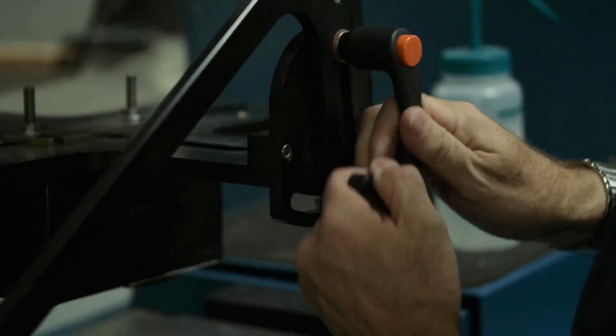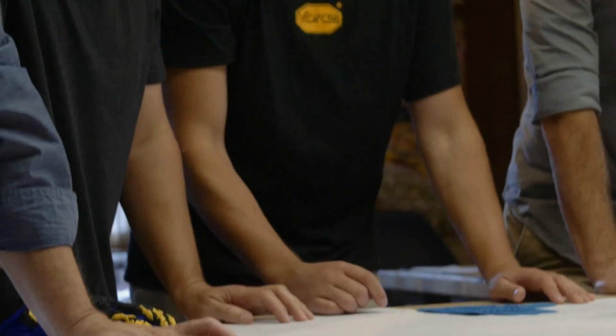We set up a meeting with Bill Ells, the Vice President of Sales at Vibram. I said, look, we make the world's best work gloves. You guys make the world's best shoe soles. If we could take your shoe sole technology and put it into the palm of our gloves, we could literally make work boots for your hands.